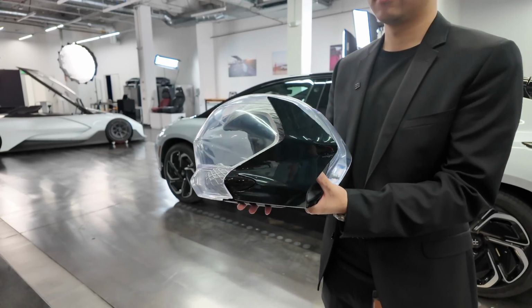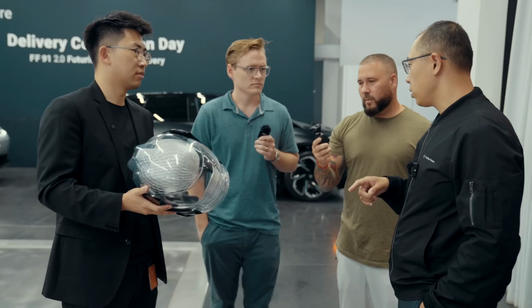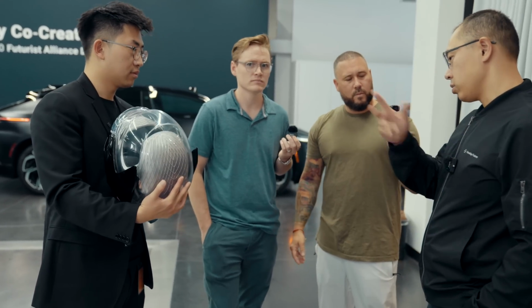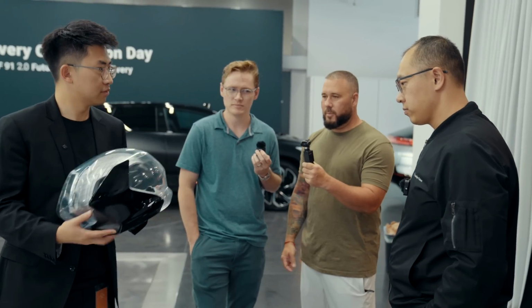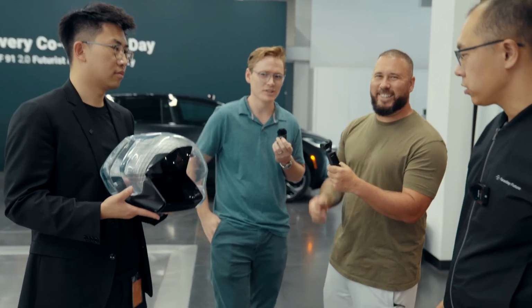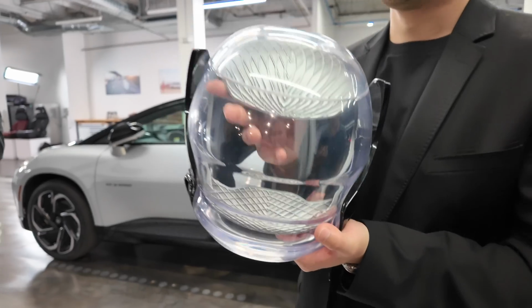Back to 2016, because we released this one at the CES in January 2016, and there were a lot of photos and videos about this. But this is a really cool one. Very nice. Yeah, it's a neat helmet. Does that come with the car? It doesn't, but we can consider that. It's a good idea, man. Yeah, right, we can consider that.